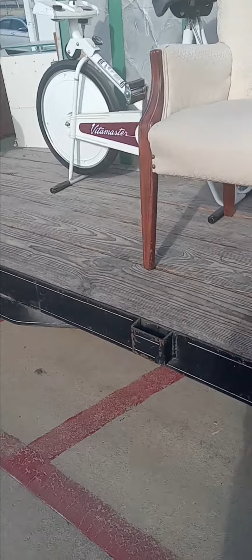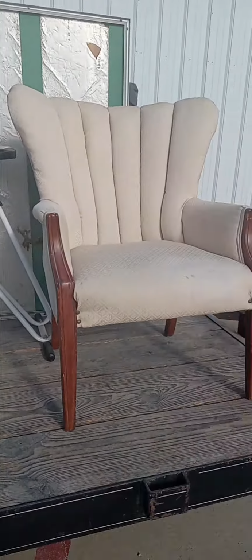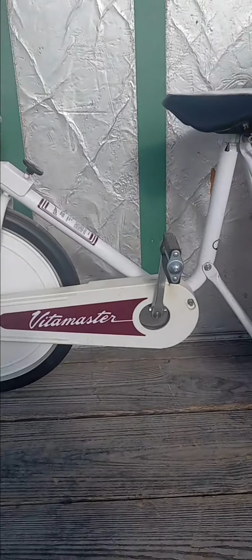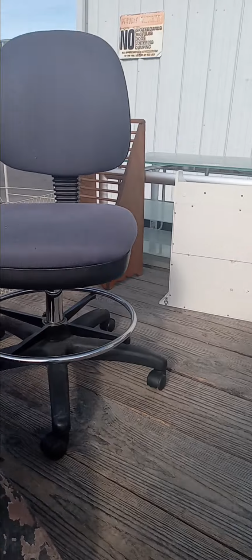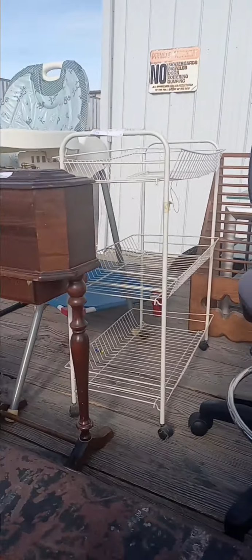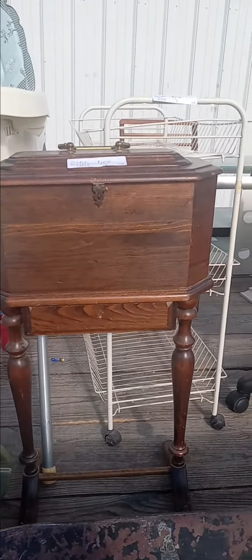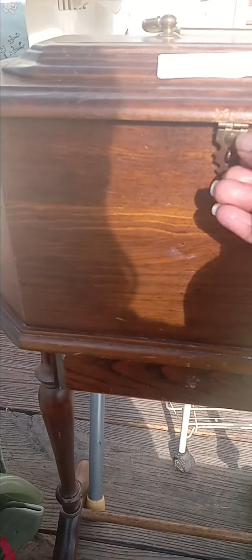How you doing, sir? All right. So the chair we have over here is $8. And they also have this exercise bike. It's $10. Office chair, $7. Small wooden table is $15. This looks like, I don't know, it's got a little lock on it. Okay. And I got this little wire rack, $5. Pack and play for $10.